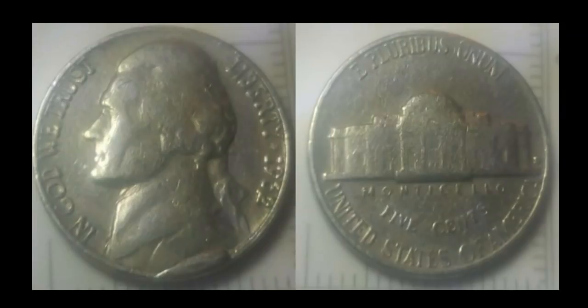But this one right here, just a really cool error. Again, cut die breaks always have a prominent place in the marketplace, and they always sell for a good deal of money. This one right here sold for $36.30. That's a good deal of money for a coin of this grade.